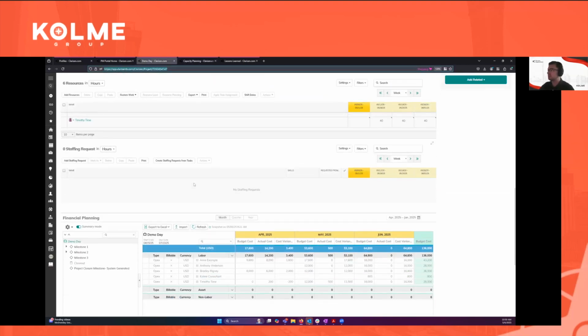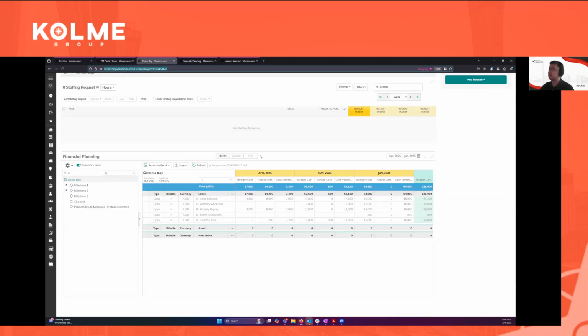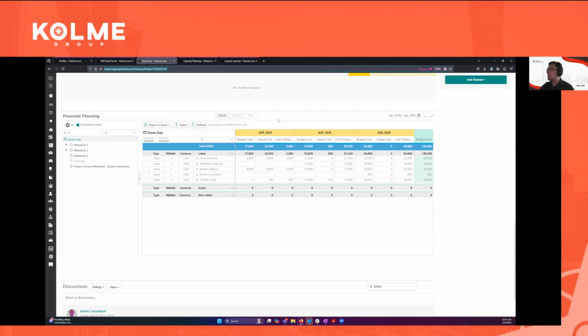And all of those resourcing components are going to eventually tie into the financials of a project. In this view here, we're looking at our financial planning module, and we can see the cost of those resources reflected here. Our budgeted cost is going to be based on the forecasted work for all of these resources, and the actual cost is going to come from the timesheets that our resources submit either to the project or the individual tasks within the project.